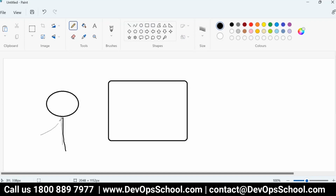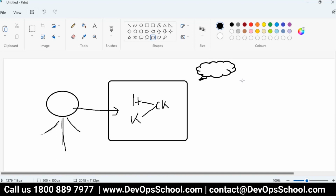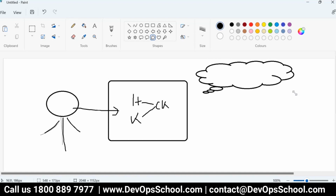Okay. And you are using this laptop. Here Helm is also installed and kubectl is also installed. Kubectl is configured with kubeconfig. So Helm is using the same authentication. Now this is your repository, registry, sorry, and this is your cluster.